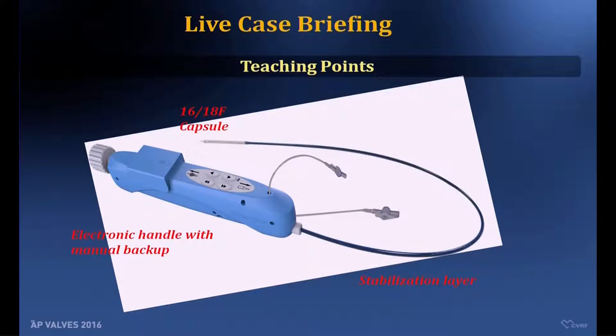So I would like to introduce the delivery system. The delivery system is totally different from the other products. It is electro driving, and the profile is 16 to 18. But for this patient, because the femoral artery is relatively small, the segment is also calcified. Later on, I will show you the picture.